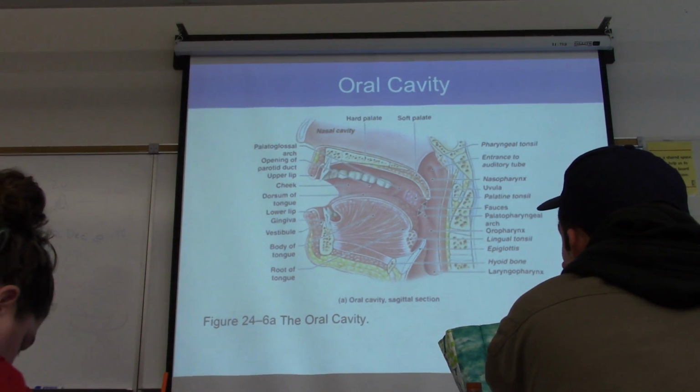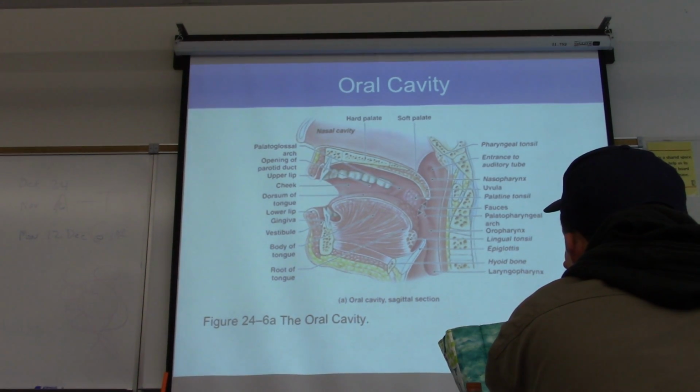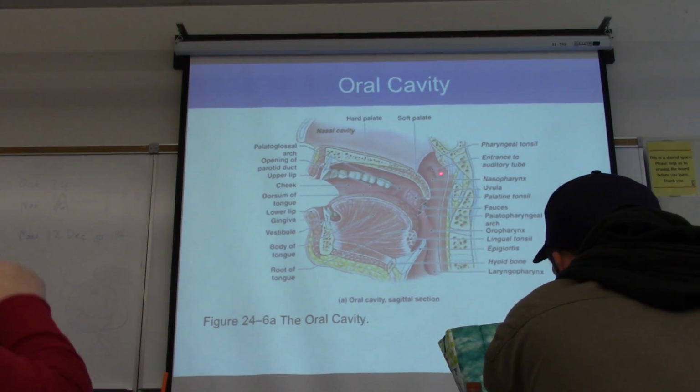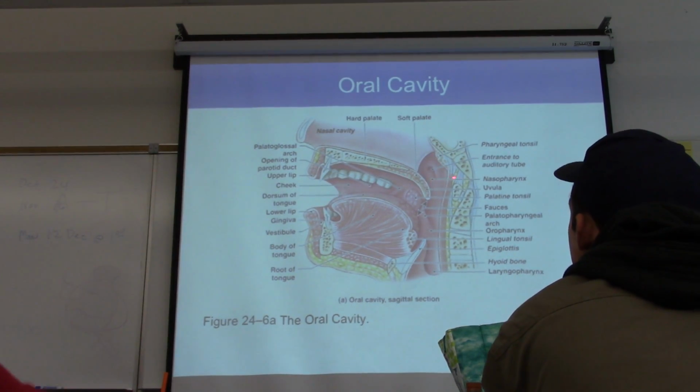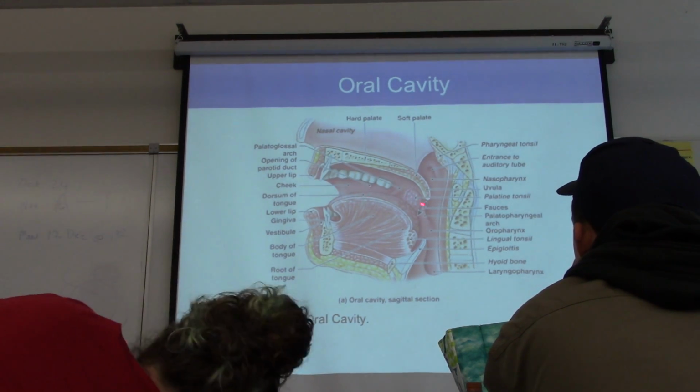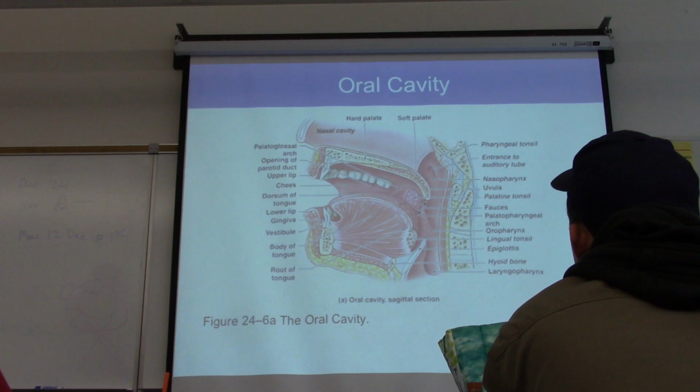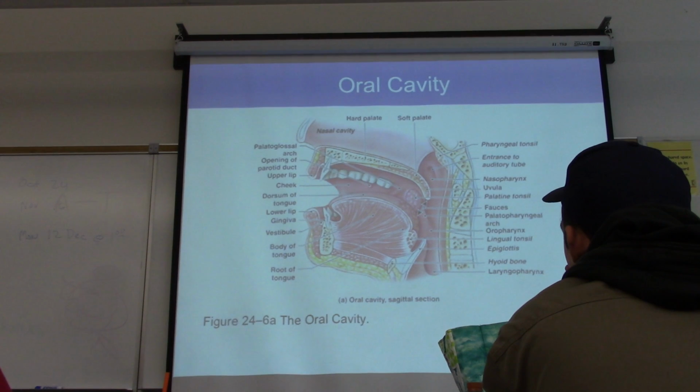If you notice up here is the pharyngeal tonsil. You can't really see it from the front. So the way you get that is you reach back here and push the uvula and everything up, and then you can usually see it and grab it and take it out. When you have a tonsillectomy, they call it a TNA, a tonsillectomy and adenoidectomy. These are the adenoids up here. That's another name for the pharyngeal tonsil.